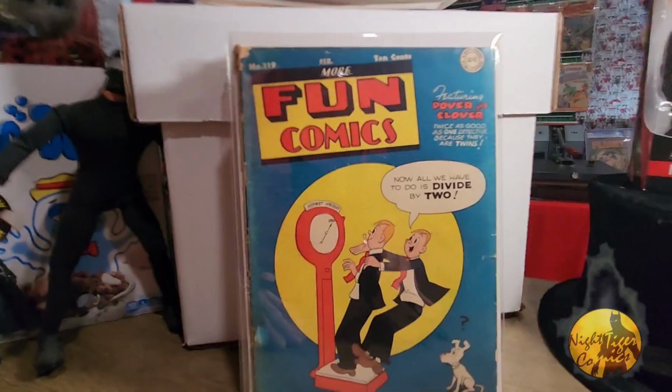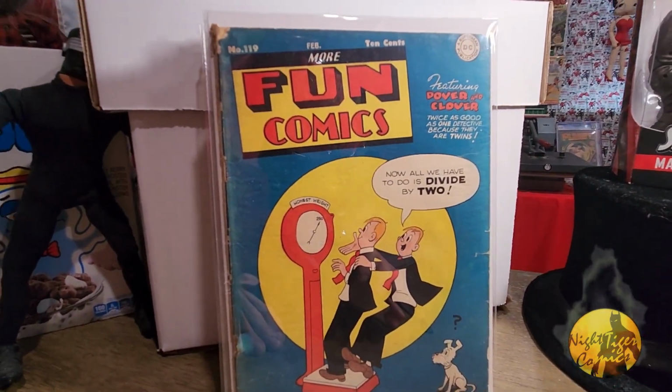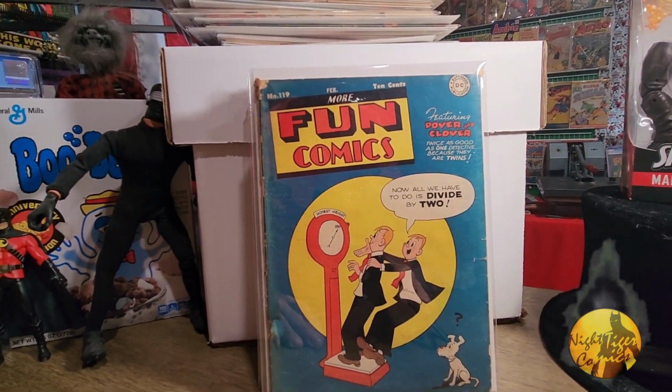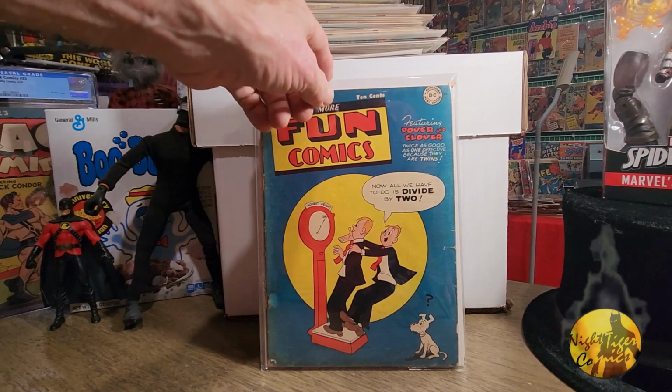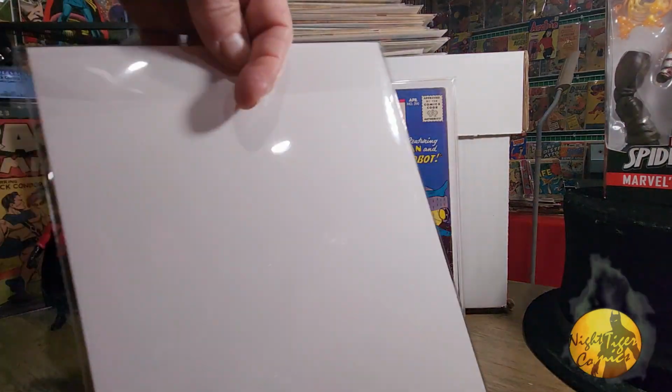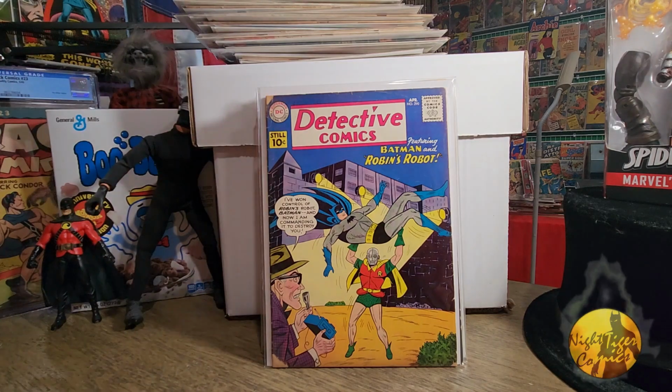But more Fun Comics. There are no superheroes in here. It's funny. I thought they would have these backup features with Green Arrow or Aquaman, but they took them completely out. That's from 1949. Okay, we have, now this is a silver. How did that get in there? It's not golden. Detective Comics, number 290, featuring Batman and Robin's robots.